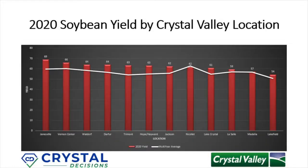As we look at the 2020 soybean yield by Crystal Valley location, you can see again most of the locations are above the 5-year average, and we had about a 15 bushel spread from the highest to the lowest location. The lower yielding locations, I think, had a lot to do with moisture. They got drier. The other interesting factor, if you remember in the previous graph, Janesville was one of the lower yielding corn locations, and they're actually the top spot for soybeans. So again, very good soybean yields when we're looking at location yields well over 65 bushels.